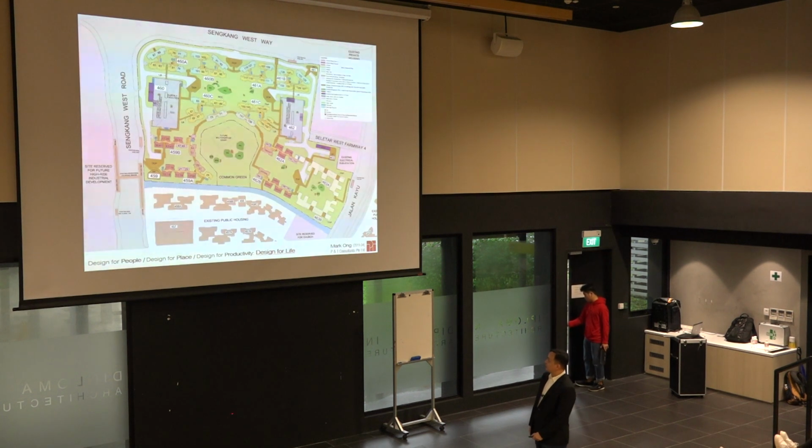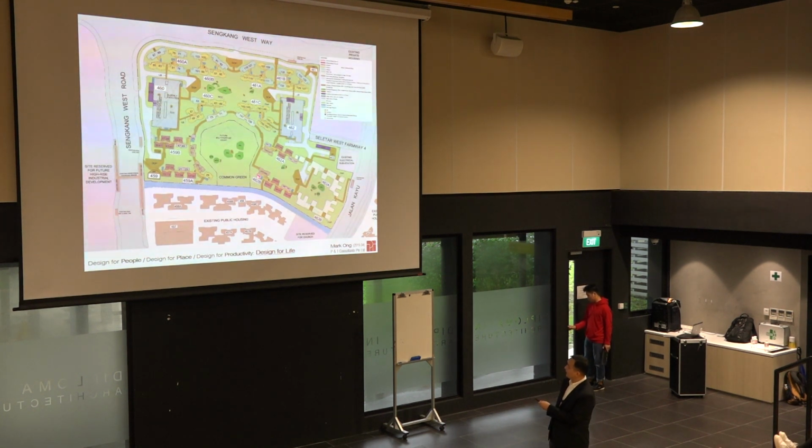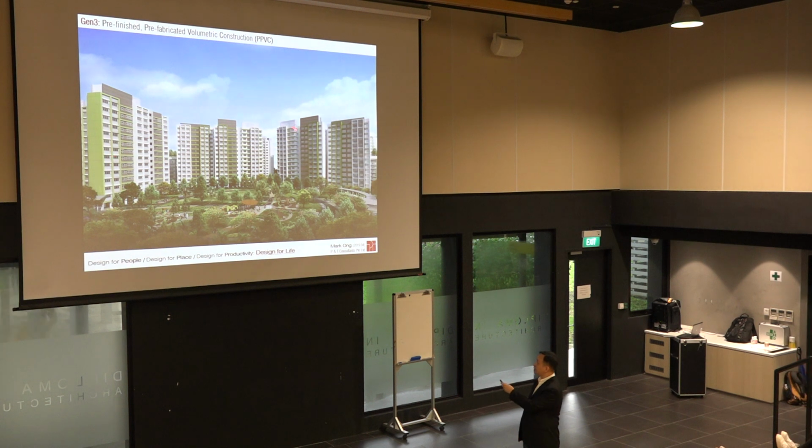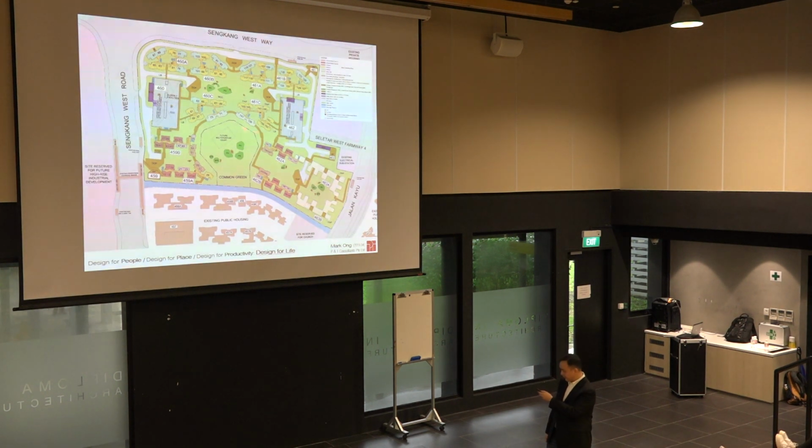So this is the site plan, where we reshape the entire common green. This is the launch brochure, and this is what we envision the common green will be, where each of the residential blocks are clustered around it, overlooking this main expansive common green space in the way we planned it.